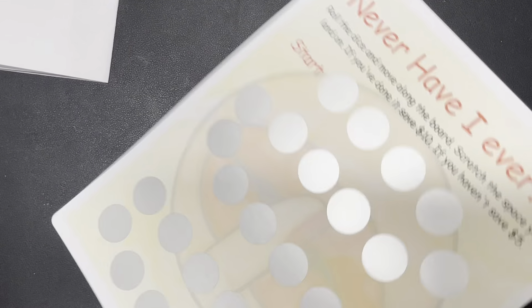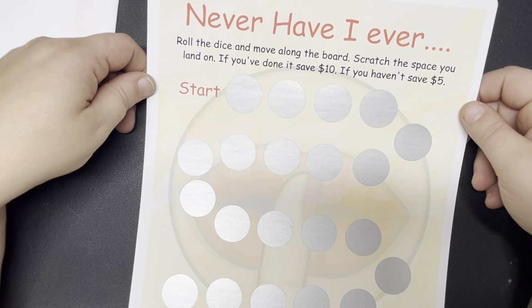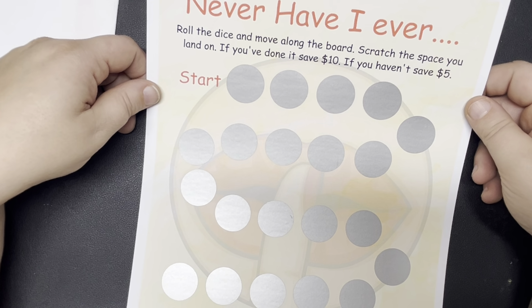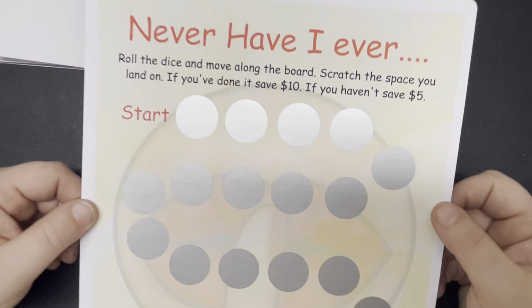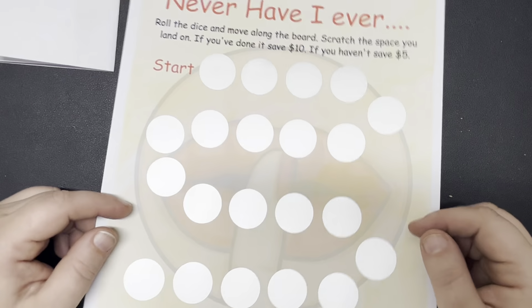And then I also purchased this from her. This is Never Have I Ever. Roll a dice and move along the board. Scratch the space you land on. If you have done it, save $10. If you haven't done it, save $5. So I thought this was super, super cute. And I thought this would be fun to play along with you guys, so that you could get to know me a little bit better. And so I went ahead and grabbed this.